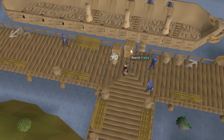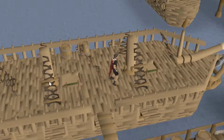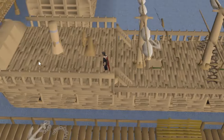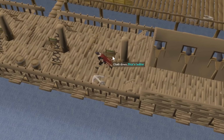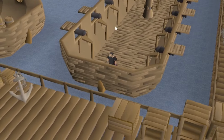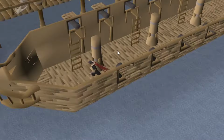Now, we've all been to Port Sarim, but be honest with me, have you ever hopped aboard one of the boats and explored it? I think most players would have never actually gone upstairs or downstairs on any of these boats. And I don't blame them. There's nothing really to see here besides a wheel and some strange looking cannons, but still, it's certainly a piece of content that most players probably haven't engaged with. Unless you need to go here for a quest and I've just forgotten, let me know if I'm wrong.